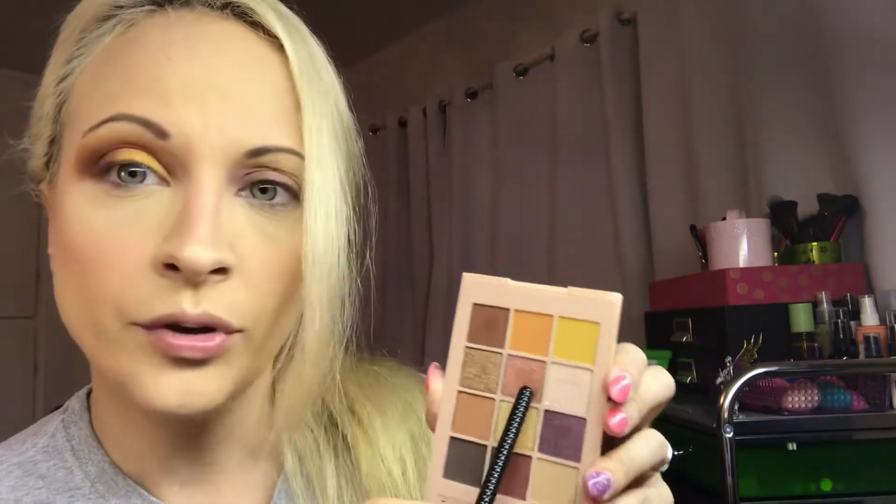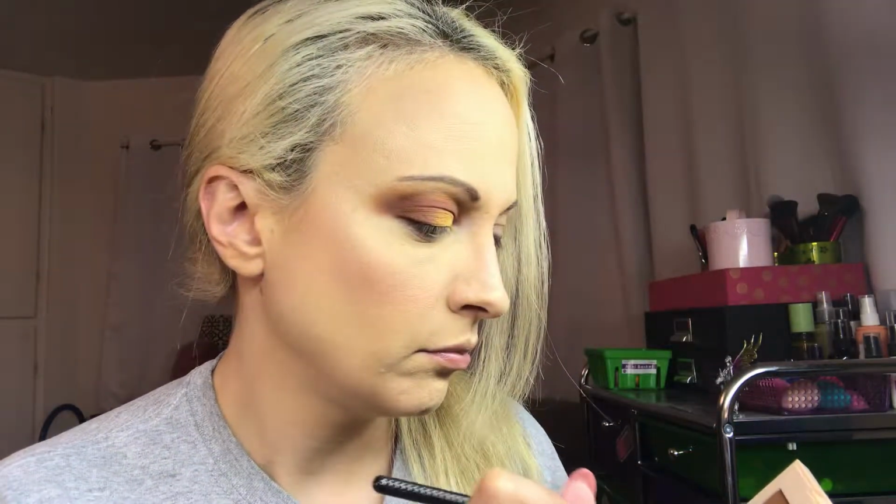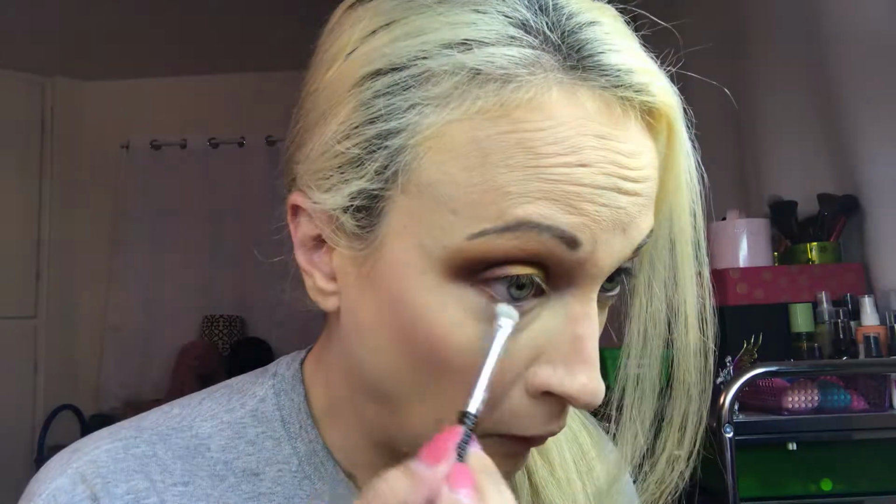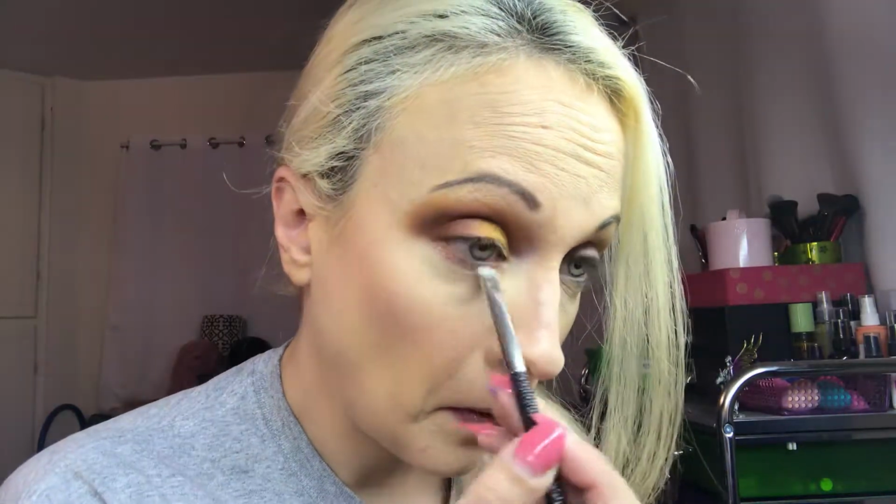So let's do maybe this rose gold to start. Not really sure. I didn't plan this out, so I was surprised. See, look at that. And if that's dry, I haven't wet anything. That has some pigmentation for sure.